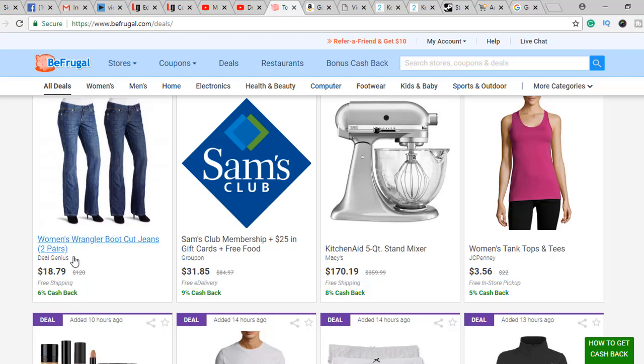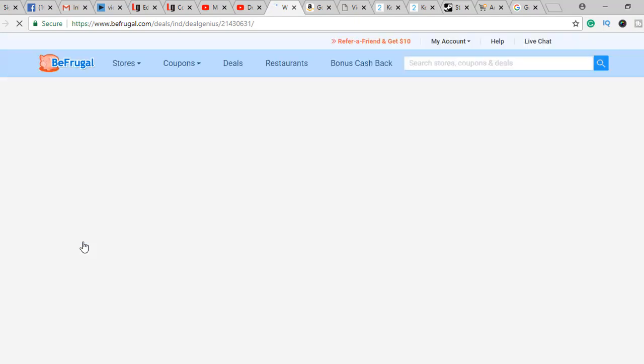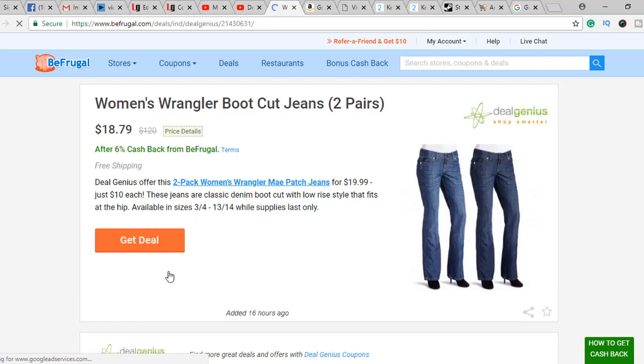Let's say you have to purchase this product. It is a woman product. So when you click on it, you'll be taken to the main website. So let's click on it and see where we'll be taken to. Alright, so when you click on it, you'll be taken to the main product page. Here you can get the deal, meaning the price of the product is $18.79 US. So when you purchase this item, you'll be given 6% cash back on this price. This is something good for those who always make online purchases. So if you always make purchases online, you can use this website and claim your cash back.